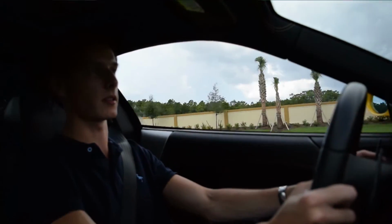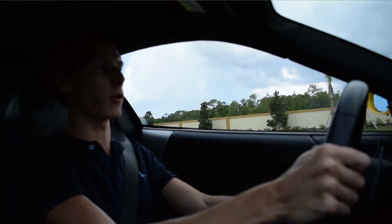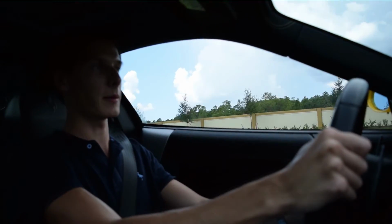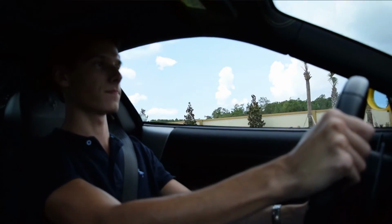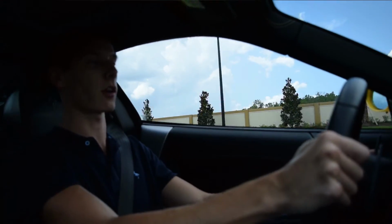This car corners at incredible speeds, as you would imagine. It is like a go-kart. That is the best way to describe it. It feels fantastic. The steering's fantastic. The throttle response is fantastic.